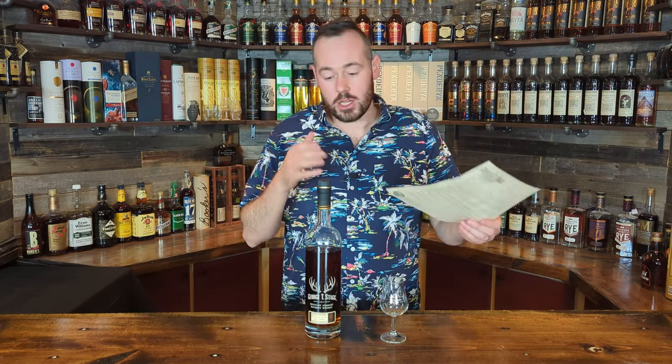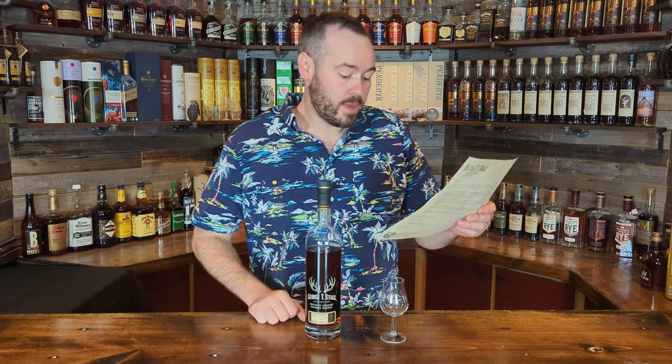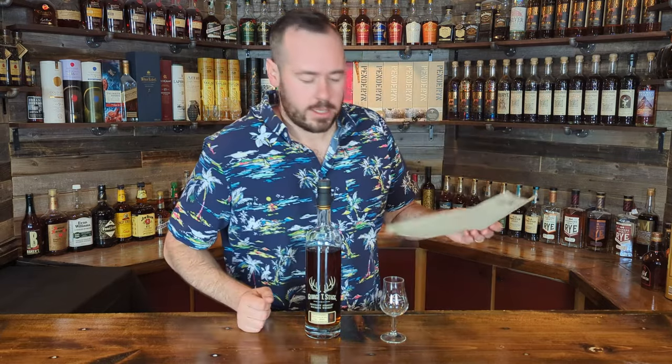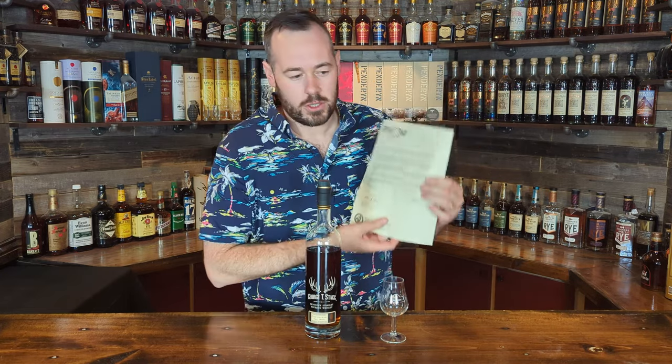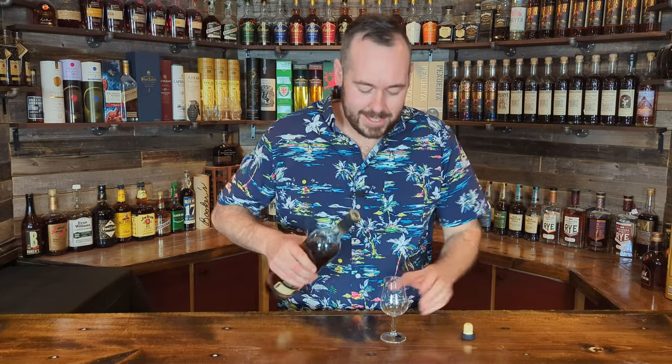Filtration, none. Product age: the age of this whiskey is 15 years and 5 months, so quite old there as well. And then it has some tasting notes, which we won't go into because we will be talking about our own tasting notes. So a really cool thing to have, a really awesome bit of information and a kind of letter from Buffalo Trace. I'll probably just leave it in the box for the forthcoming weeks and months. With that being said, let's get into this whiskey. It's a good cork pop, real cork, which is always nice to see.